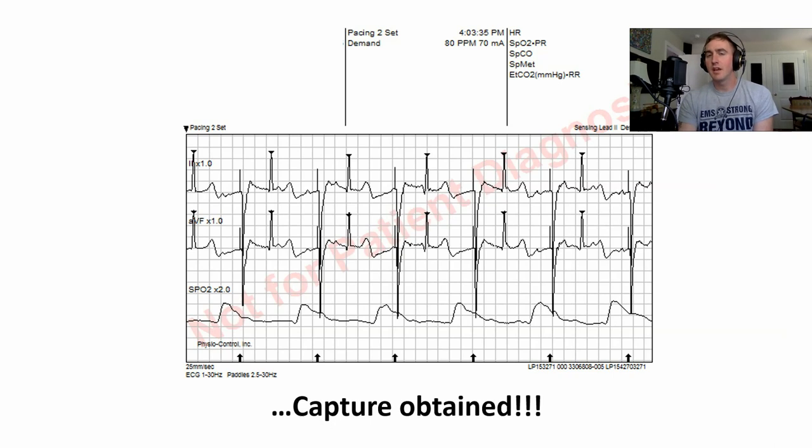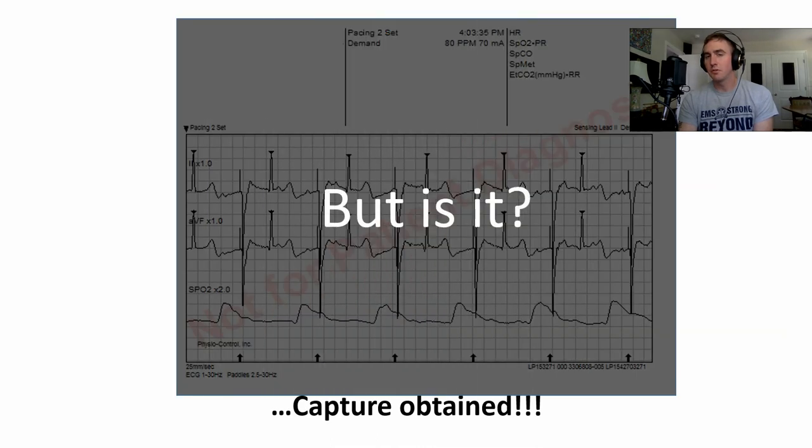And you say, I've got capture. The patient's woke up a little bit. I feel a pulse. And mental status has improved some. And maybe even the blood pressure increased. But are you sure? Are you 100% sure that you got capture? And how can you be sure?